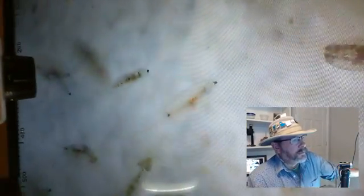What's that? Ooh, that's another type of copepod. That long skinny one with the red. Actually, maybe that's an amphipod, which is a little bit different. See that? Oh, no, that's a copepod. See, it's just red instead of black. It's got an eye. It's got that red little splotch, which is its blood.